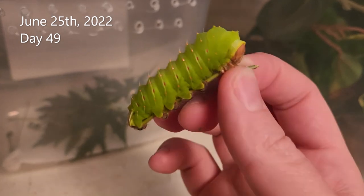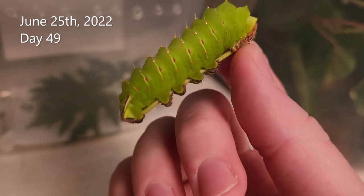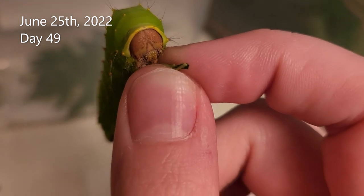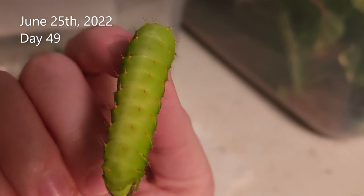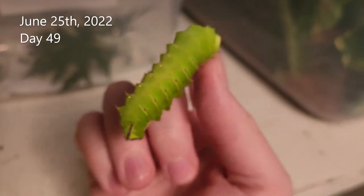Okay guys, so this here is my biggest caterpillar that I have of the Polyphemus. This thing is absolutely gorgeous. They are going through so many leaves per day, it's insane. Whoop. Come on now, phone. There we go. So this guy is super cool. He's beefy. He's so big. It is insane just how big these guys are.